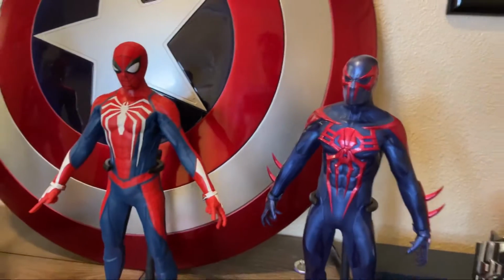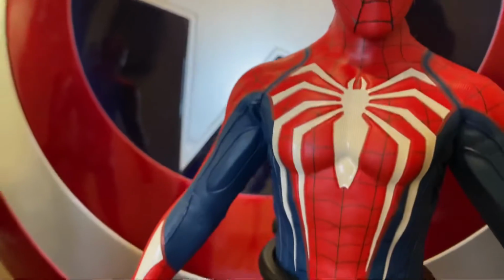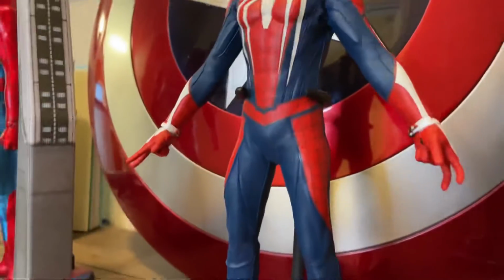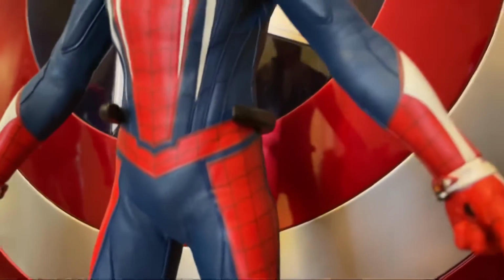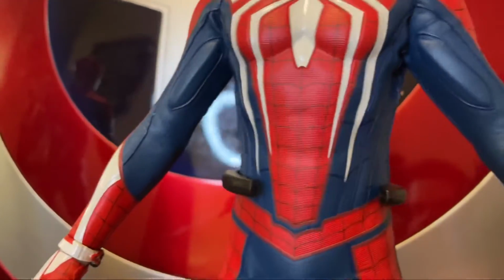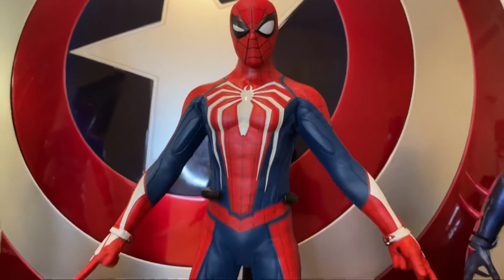I would say that the advanced suit Spider-Man is somewhere right in the middle between the Spider-Man 2099 and the Mark IV suit with the additional details that it includes. So it's still your classic red and blue with the beautiful white spider, but it's got the additional details and the threading like on the biceps and the sides there to really set it apart from any classic suit we've ever gotten. It's a great interpretation of the game suit and really comes to life.